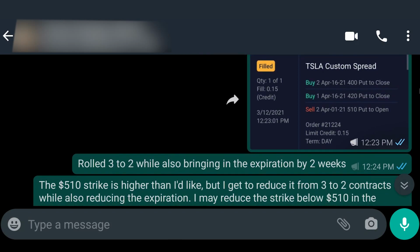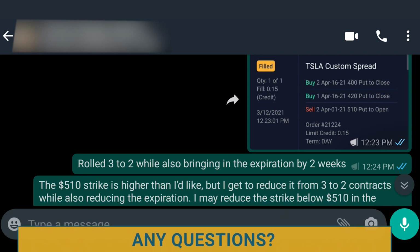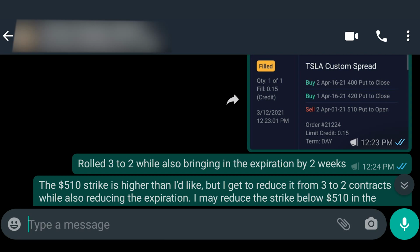Rolled 3 to 2 while also bringing in the expiration by 2 weeks. So pretty much here, what I did was I closed out 3 and then I sold 2 and I brought in the expiration by 2 weeks, and then I financed it by increasing the strike price by around $100. So the prior strike was $400 on the 2 contracts that I bought back, and then there was one solitary contract which had a strike of $420, and I was able to collect a credit of 15 cents while also reducing the expiration from April 16th to April 1st.